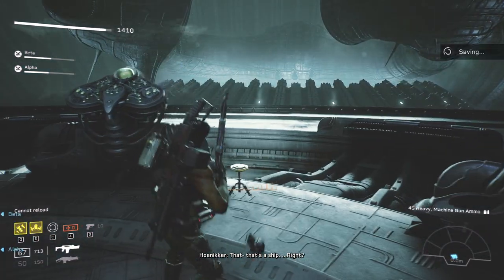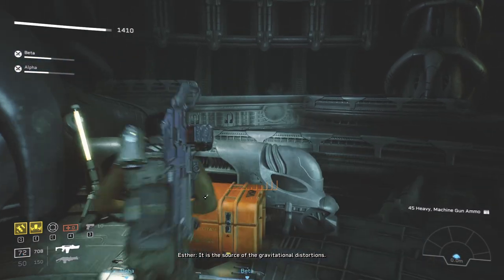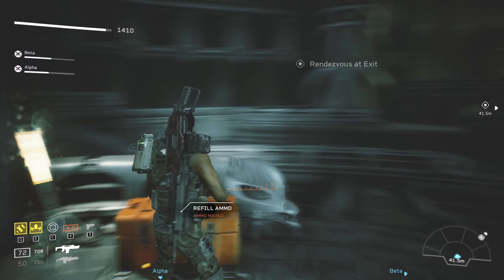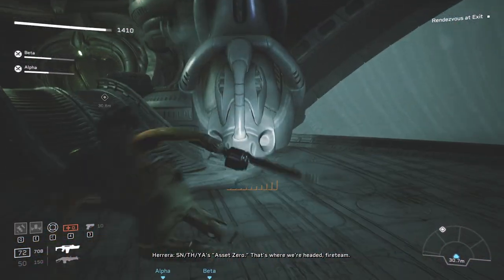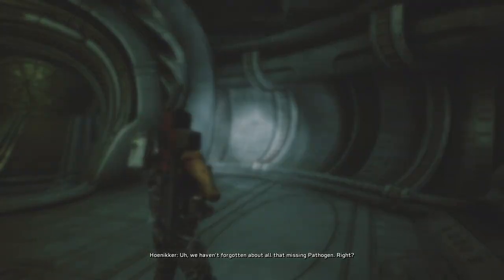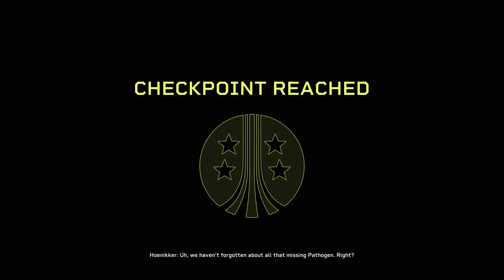That's a ship. Right? It is the source of the gravitational distortions. Cynthia's Asset Zero. That's where we're headed, Fireteam. We haven't forgotten about all that missing pathogen, right?